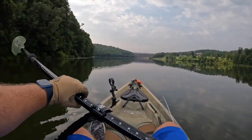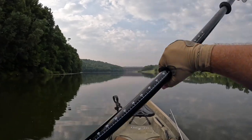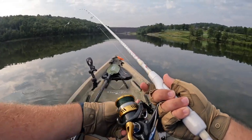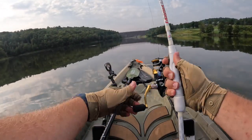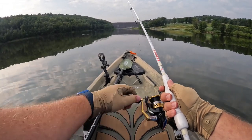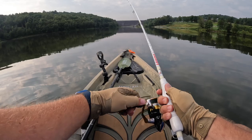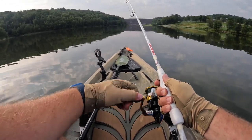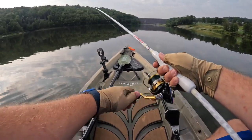Alright. This is gonna be a deeper water, soft plastic day. So you can see ahead much closer to where I want to be. It's a lot of water to cover on your kayak when you're just paddling.